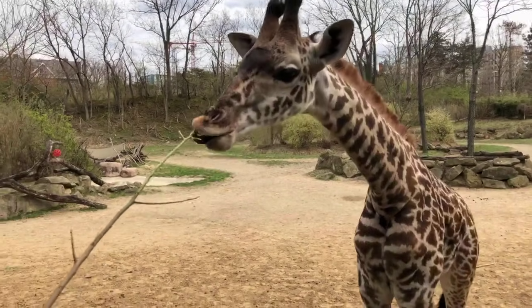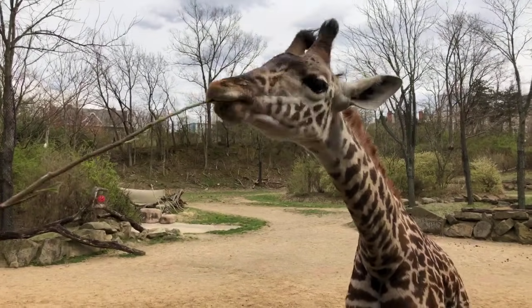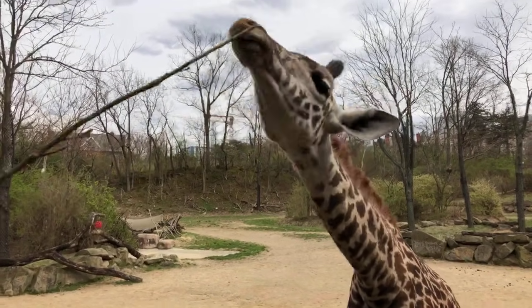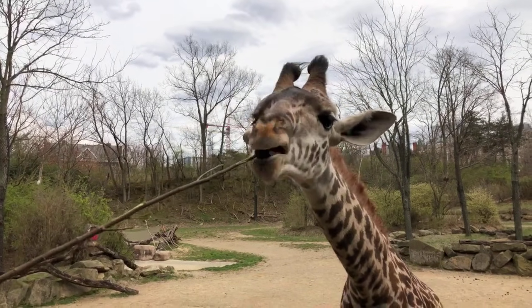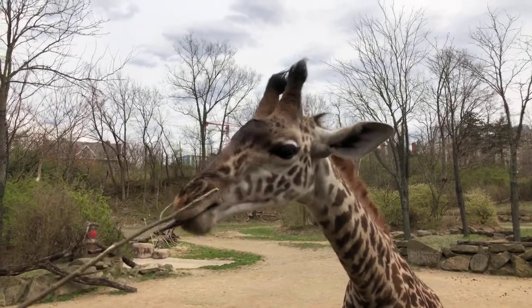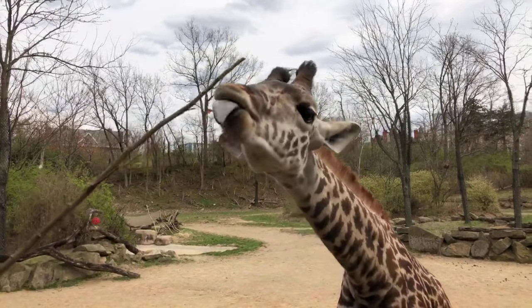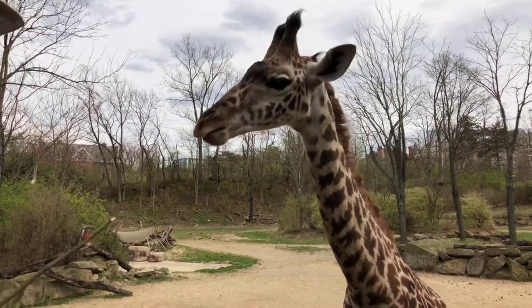They'll use their tongue to get the most of their food, but they can use the top of their mouth, we call it a palate, and the bottom teeth to scrape things off, which Fantasy's kind of trying to show you right now. But they'll use that to scrape the leaves and the bark off of the twigs that they're eating. But in the back, they do have molars that are really good at breaking down this fibrous food that they eat.